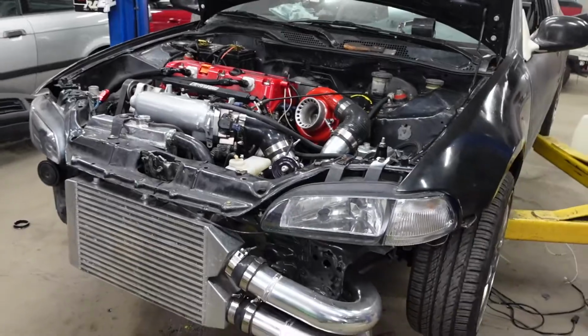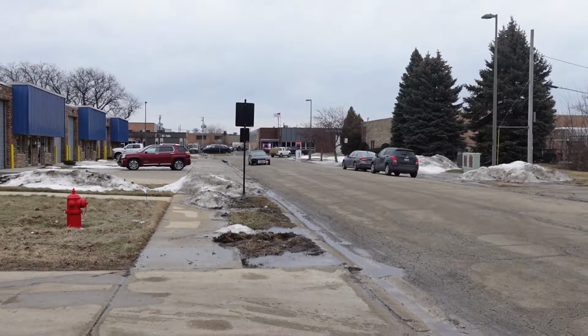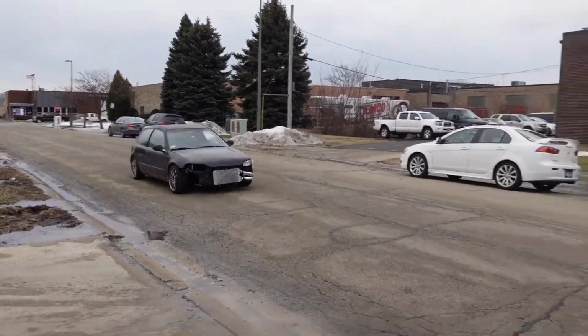After that, we fabricated a new downpipe and dump tube, mounted his intercooler, custom-built 3-inch intercooler piping, and added in a wideband gauge along with fixing some wiring issues.